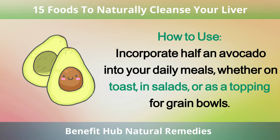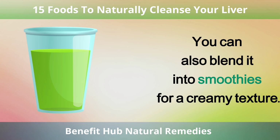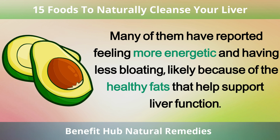How to use? Incorporate half an avocado into your daily meals, whether on toast, in salads, or as a topping for grain bowls. You can also blend it into smoothies for a creamy texture. User experience. Anna, a nutritionist, recommends eating half an avocado daily to her clients. Many of them have reported feeling more energetic and having less bloating, likely because of the healthy fats that help support liver function.